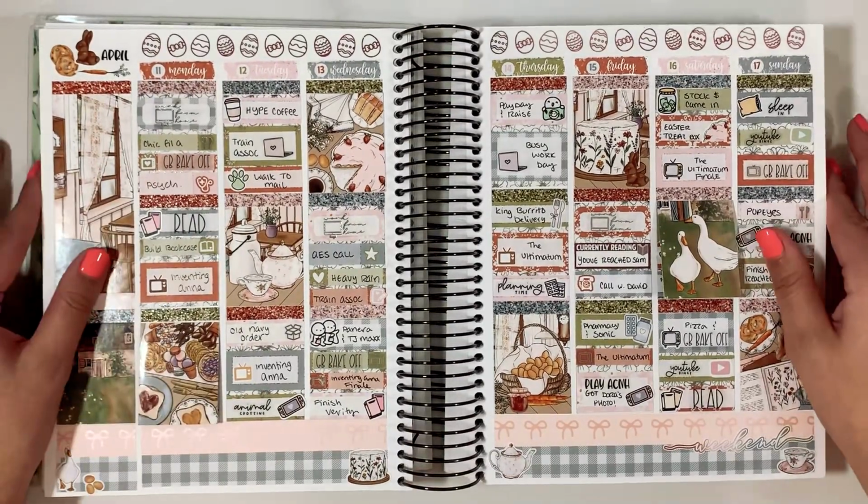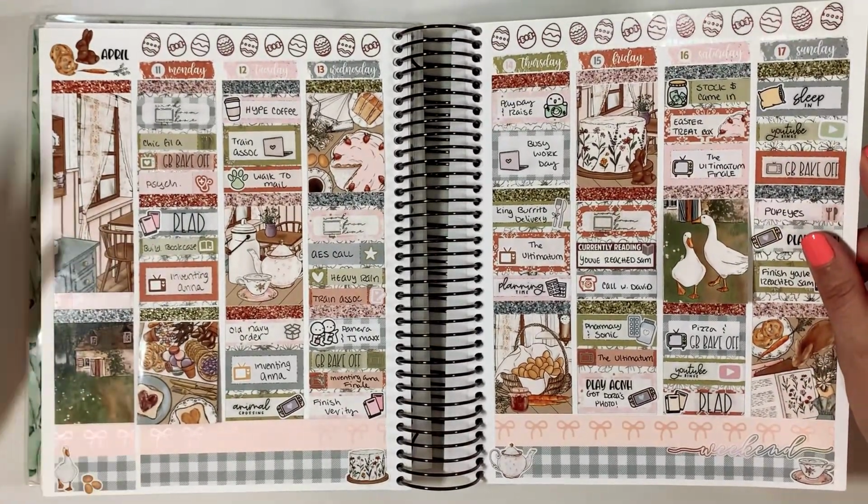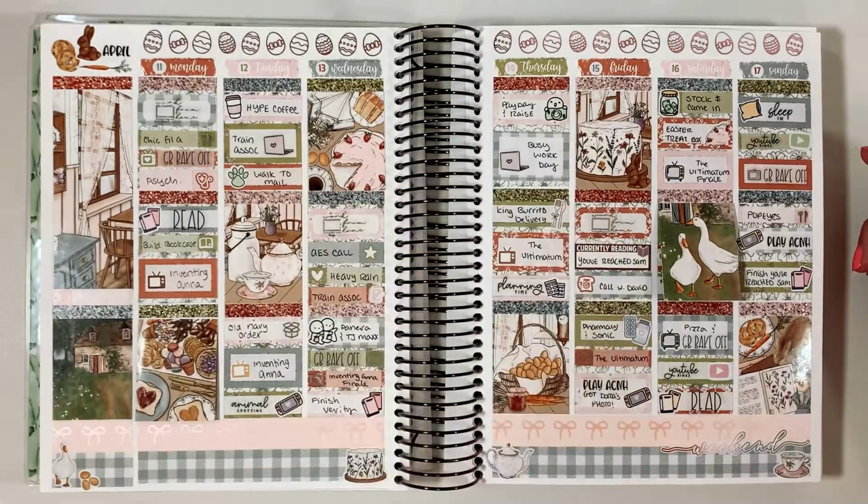But anyways, I really like the spread, or I like the colors of it, and I love these boxes with the cakes.